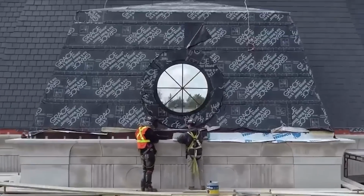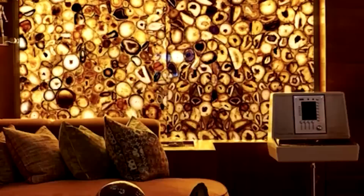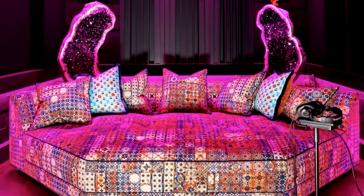Inside of the mansion, it has just about everything you could ever need, from installing a full-size basketball court to play whenever he wants, an indoor pool and spa, and even a movie theater. It wouldn't be a Drake house without a recording studio on the inside as well. So whenever he has lyrics that come to him in his head, he can jump downstairs and start recording instantly.